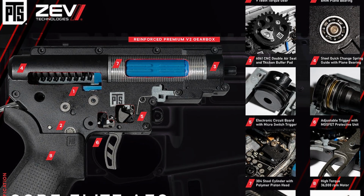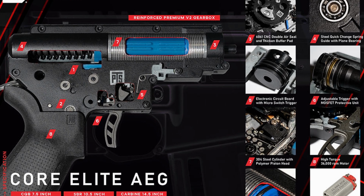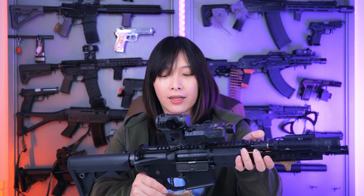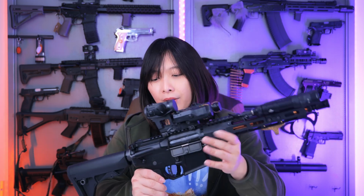So internally, the PTS ZEV Core does feature a full metal gearbox with 8mm bearings. It does have an 18:1 gear ratio and quite a torquey motor. It does shoot about 330 FPS on 0.2 gram BBs, and it is perfect for CQB. So this unit does feature an electronic trigger system and a non-programmable MOSFET, but that means it is 11.1 volt LiPo ready.